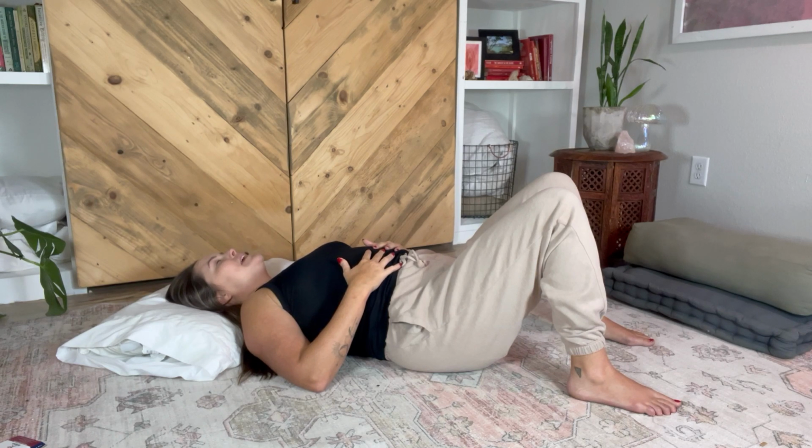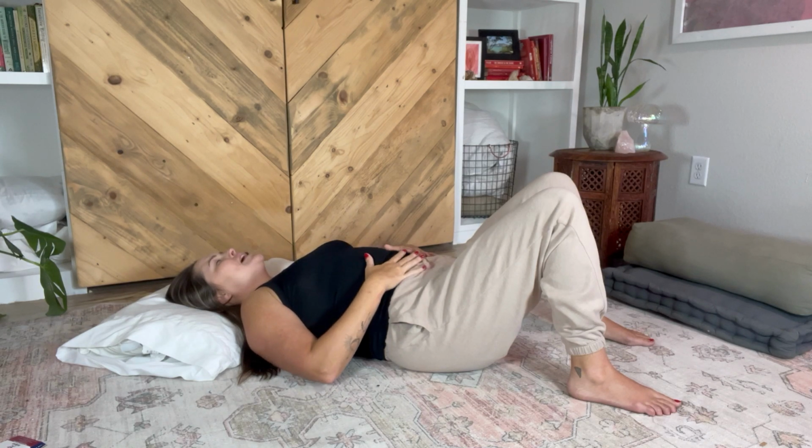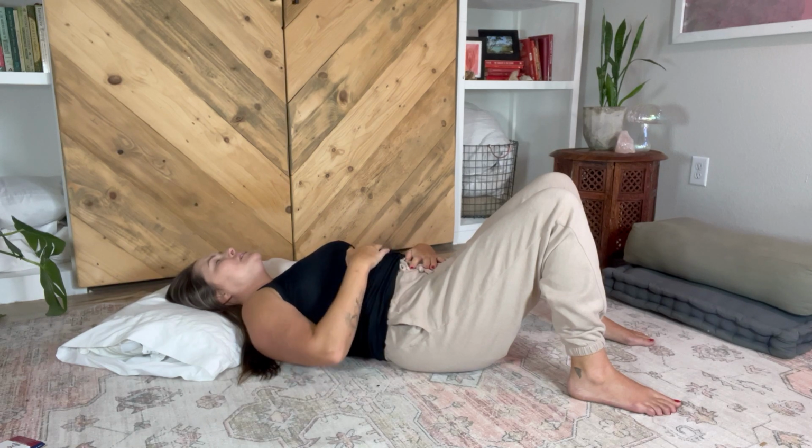If, as you've been inhaling, you notice that you mostly feel movement in your upper torso, your ribs, your chest, what I'd like for you to do now is place your hands on your belly, and I like to put one hand below the belly button and one above. And see if when you breathe in your next inhale, you can feel movement in that space.